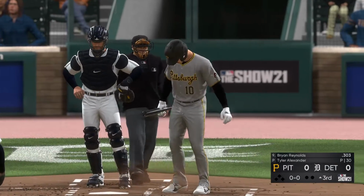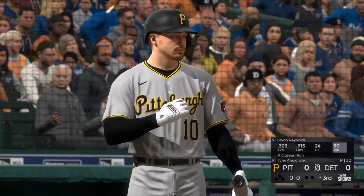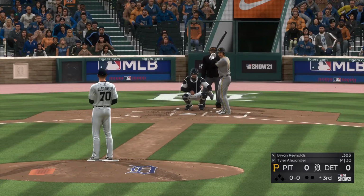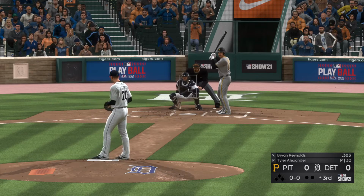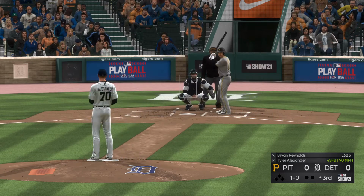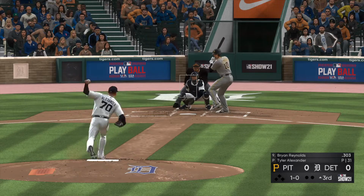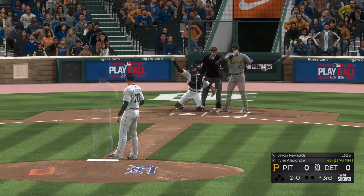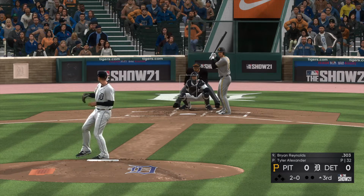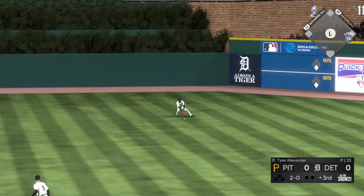So now it's Brian Reynolds as we are all set to begin the third inning in this one. Ready to deliver. Here comes the first pitch. Fastball well outside. Here's a fastball low, and he's behind 2-0. Line drive, and that's a base hit into center field.